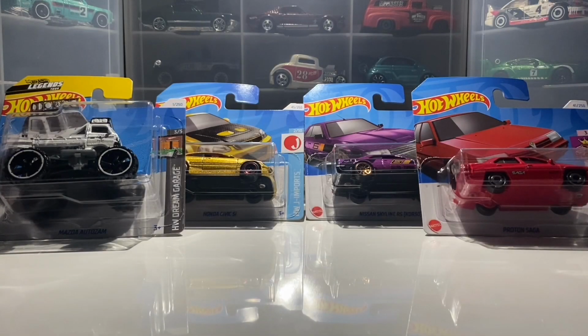And there you go, that is everything I managed to find on my trip to my local Smith's Toy Superstore at the weekend. I can honestly say I was not expecting to see any 2024 cars, never mind the B-case cars. I'd been seeing a few people locally putting on Facebook that they had found some 2024 cars, but that was about a week ago, and I thought, well, I'm going to be late to the party, I'm just going to kind of get the leftovers here.